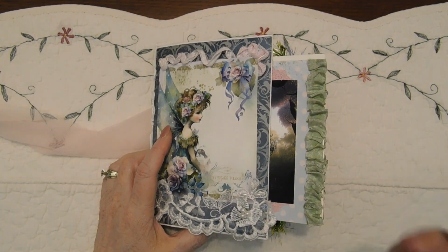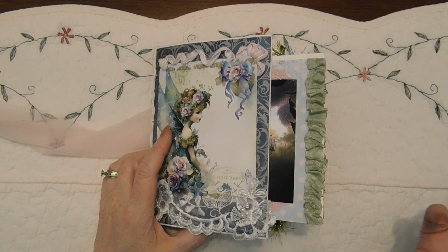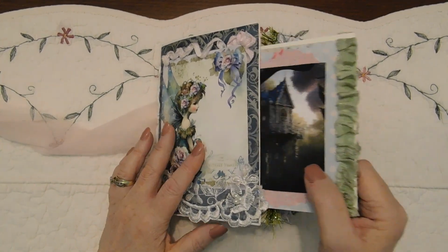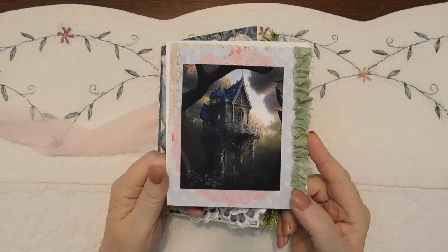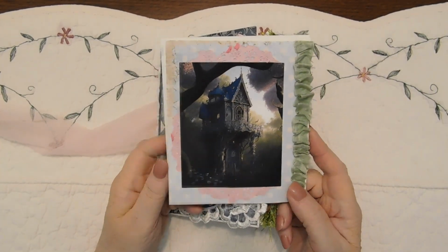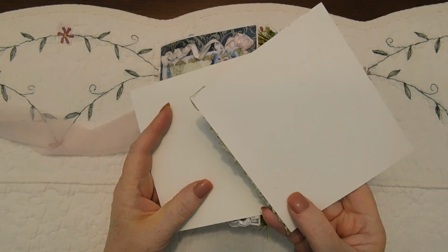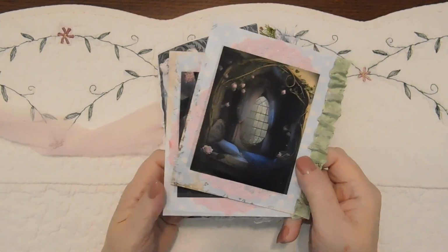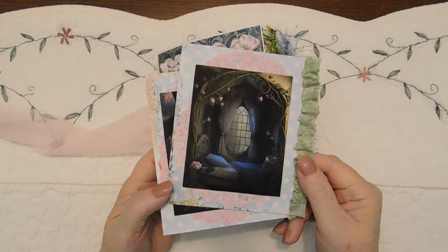Now, I think when I'm doing fairies, that they got to have a place to live, and they probably got a living room, and here's what I think her house would look like. So that's a tag that you can journal on the back. And then also, here is what I think her bedroom would look like.